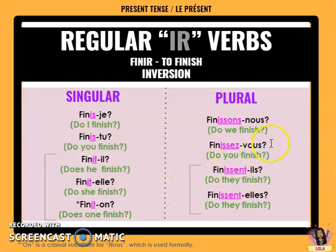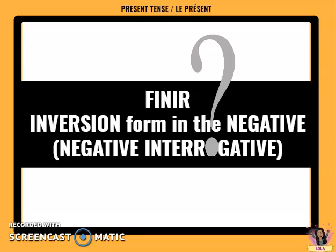Does one finish? Finissons-nous? Do we finish? Finissez-vous? Do you finish? Finissent-ils? Do they finish? Finissent-elles? Do they finish?